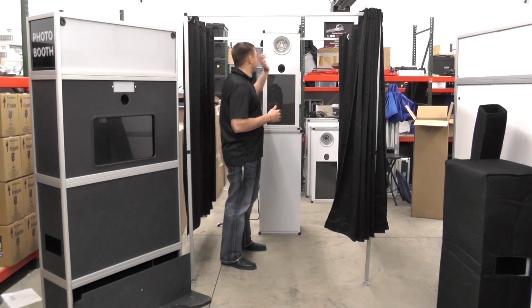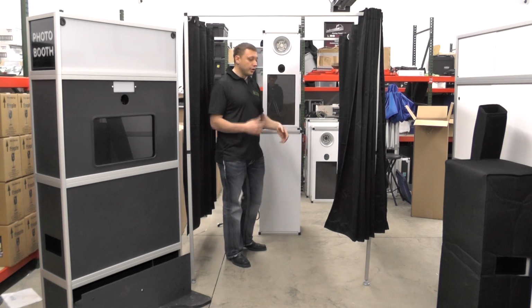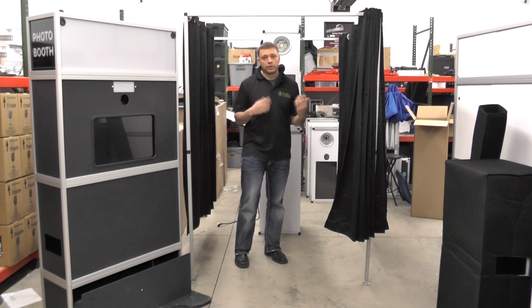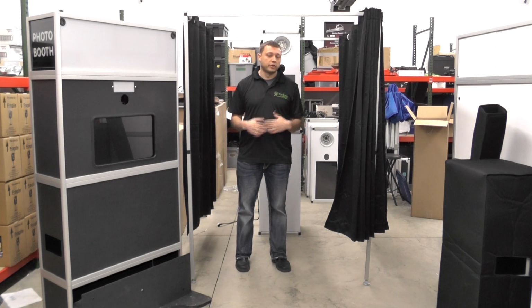We set it up so it has the Alien Beast flash in it. We set it up so the camera can get tilted up or down. You could actually put chairs in here too if you really wanted to. You don't have to use this curtain structure if you don't want to. You can put the green screen behind either one of our booths. They both have great features. It just depends on what you are specifically looking for.